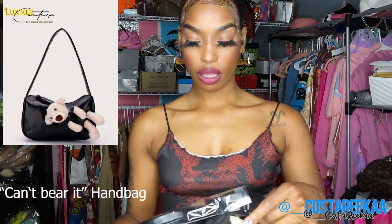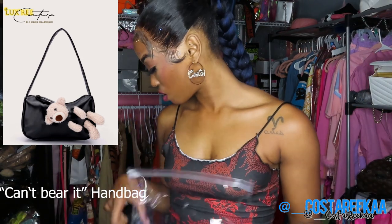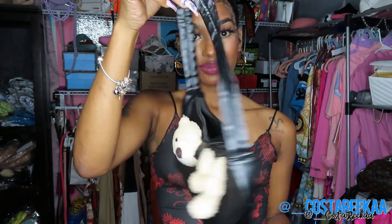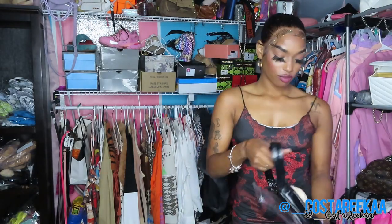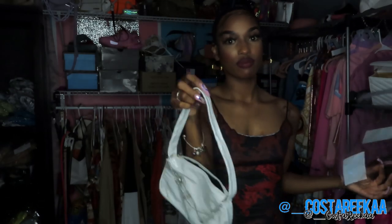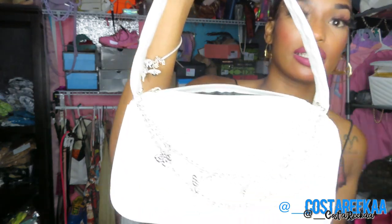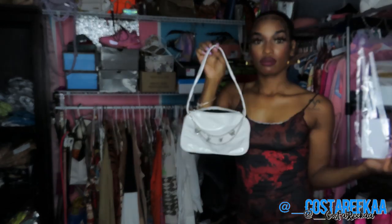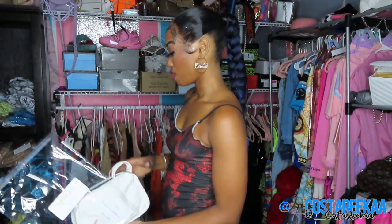This is the Cane Berry bag. And yes, the bear really comes out of the purse and it's a real bear. Cute little handbag. Bag is called Giving Me Butterflies. It's a handbag as well. And it has the butterflies hanging off of it. Super cute. And it's like patent leather, so it's shiny. So yeah, that's cute.